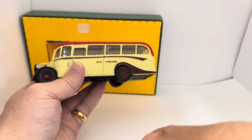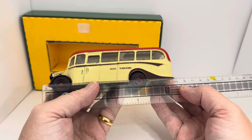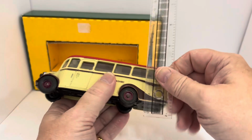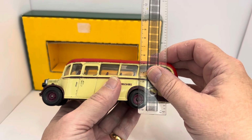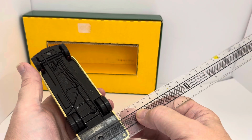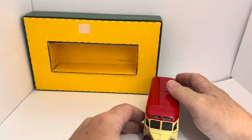It wasn't made to be played with. They're made for display purposes, and it's a 1:50 scale, which makes the size 115 centimeters. It's 150 millimeters in length, and height wise, if we measure from the bottom of the wheel to the top of the bus, you're looking at 5.5 centimeters. And if we measure the width across the bottom here, again, we're looking at about 5 centimeters. So that gives you an idea of the size, bearing in mind it's a 1:50 scale model.